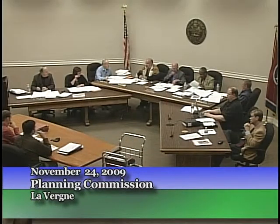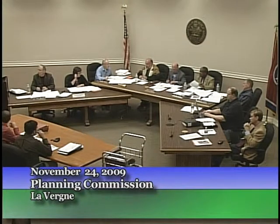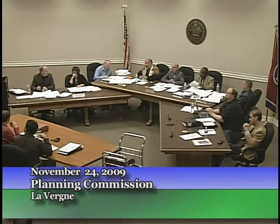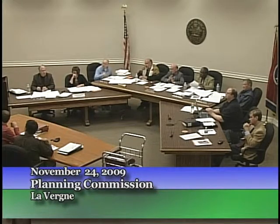How many feet from this property is it to Murfreesboro Road? I know the master plan, 200 foot off of Murfreesboro Road, is commercial. Is this further back than 200 foot? I think it is. Let's see, I don't know if I've got that shown on the plan or not. Looks like there's about 134 foot from this point to this point.